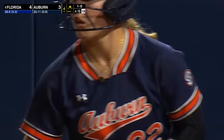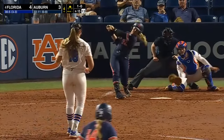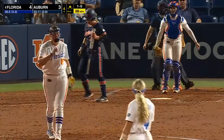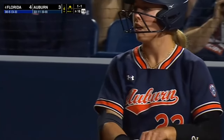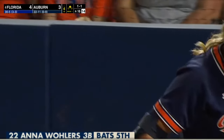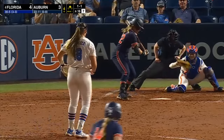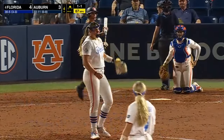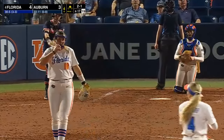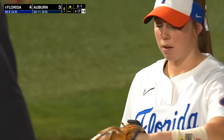The number 4 Florida Gators taking on the Auburn Tigers here today in the first of 3 games this weekend. Wohlers swings over the top of it, 1-1. But we talk about how Hammock is a pitch to contact type pitcher, but that's why she can be a pitch to contact type hitter, because her defense is working like that. Off the plate, 2 balls and a strike, because to your point, you wouldn't want to be pitching to so much contact if you couldn't trust your defense behind you. And you can tell she definitely can. Yes, she does trust this Gators defense.